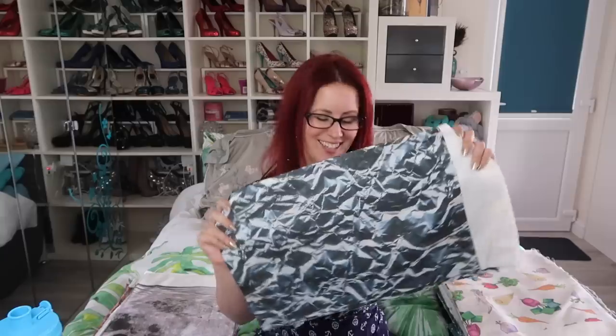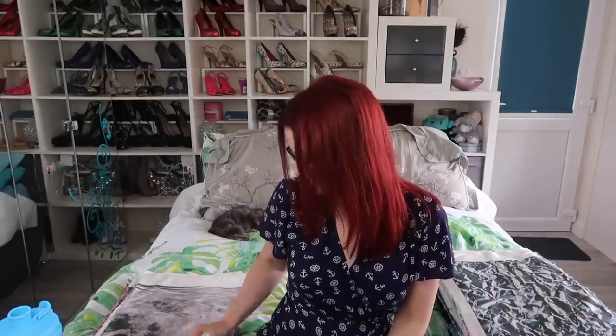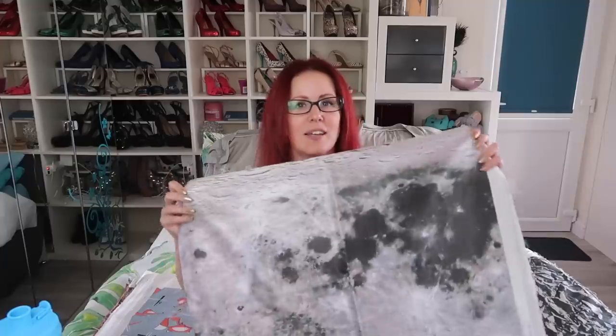I just thought that was a genius idea as well. It was so clever, but it was just so nice to get the email. And apparently she was so happy that somebody bought her fabric. So yes, this one is the surface of the moon.